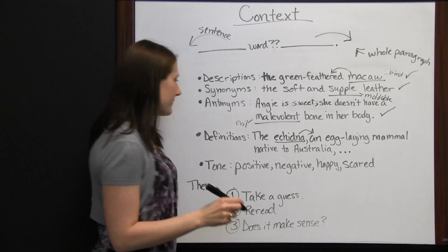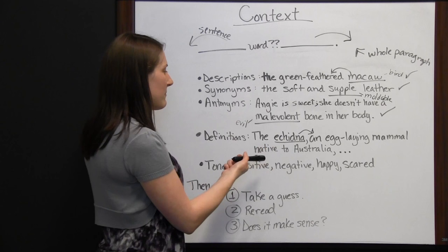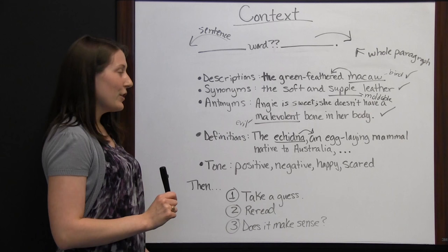Now, the echidna sentence is a little different. If they plug in a definition for you, then it's a little harder to check. You would just say, an egg-laying mammal native to Australia, and then maybe tell the sentence after that point because the definition's already there for you. There's not really a synonym for echidna or anything else you could have come up with for what that one meant.